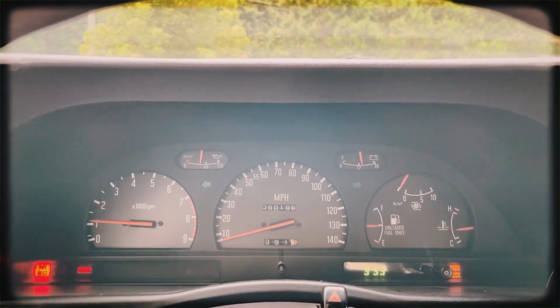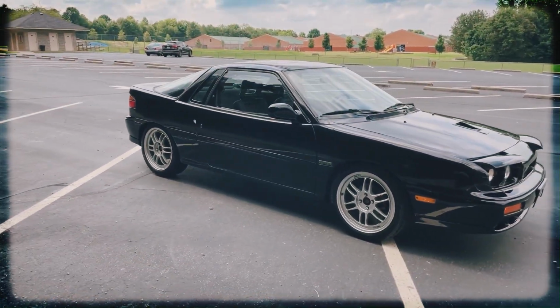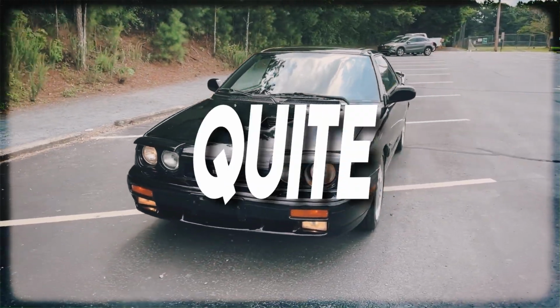But for those who know and appreciate it, the Piazza remains a cult classic, a testament to Isuzu's ingenuity and a reminder that sometimes the most interesting cars are the ones that don't quite fit in.